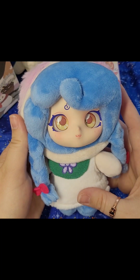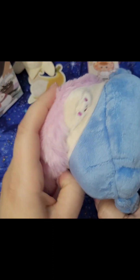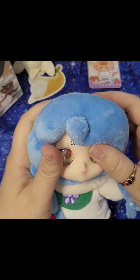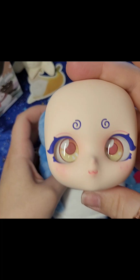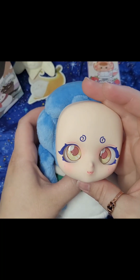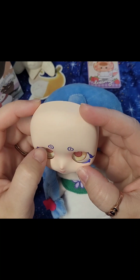Oh my gosh. As someone who makes stuff like this, I don't make things exact. Oh, and everything's removable. That's right. You can dress them and change out their outfits. And you're supposed to be able to, yeah. Their faces pop out. Oh, this is so, so cute. I love it. Oh, I need more like this.